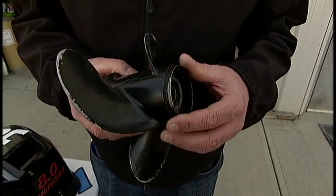For the stock tub, there are 3 different props that have stock part numbers for this motor, and I have all 3. So we change the props based on the conditions. Okay, and I just want you to know that I am learning all of this at the same time that you are. This is part of my bathtubbing education. Thank you so much.